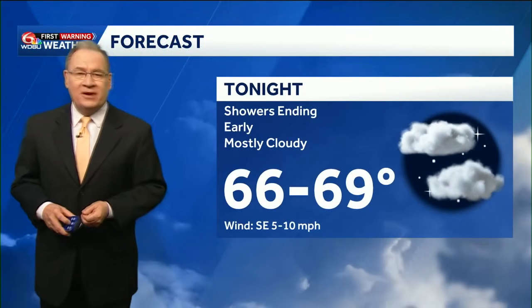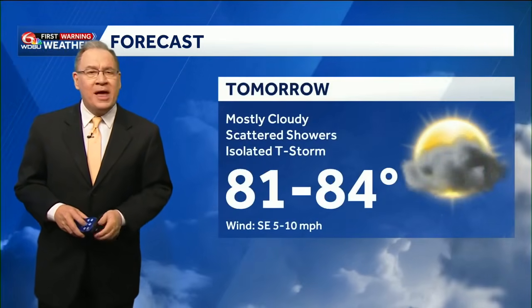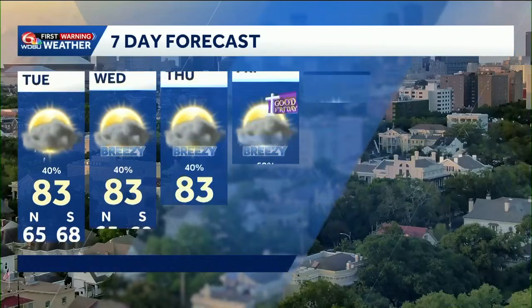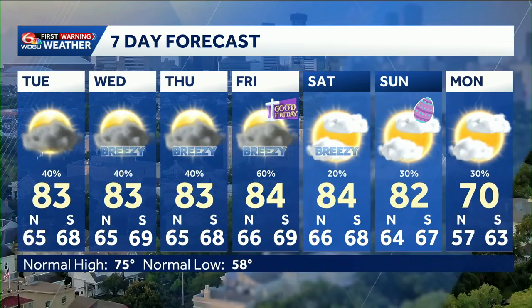Showers ending early tonight, then mostly cloudy. Temperatures in the mid to upper 60s first thing in the morning. Not overly muggy, we're going to have a little bit of a breeze. Mostly cloudy tomorrow, 40% chance for scattered showers and thunderstorms. And I'm just going to keep that chance for rain at about 40% Wednesday and Thursday as well.